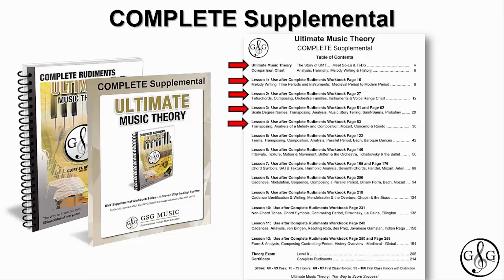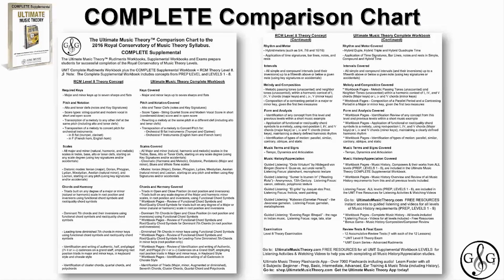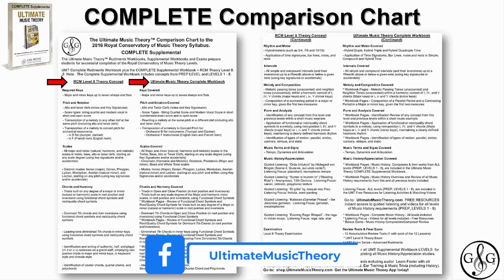So lesson one, lesson two, three, and so on. The music history introduced in each lesson covers all the levels, including prep and the levels 1 to 8. And then we've also included that bonus of the level 8 theory exam and a special certificate because we want to recognize our students for their accomplishments, right? The complete comparison chart maps out the RCM level 8 theory concepts with the complete supplemental workbook.